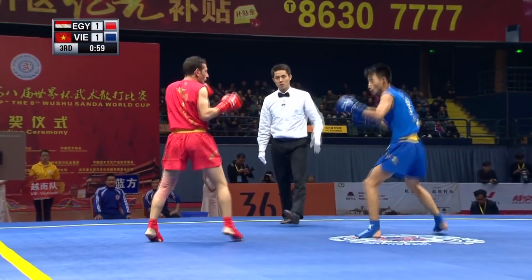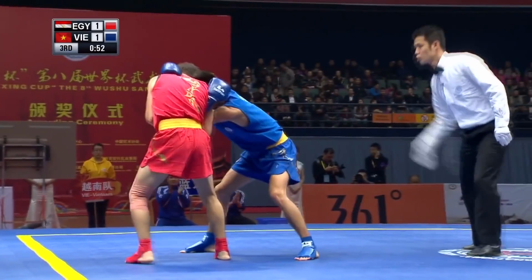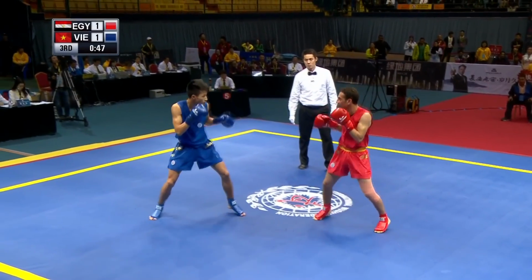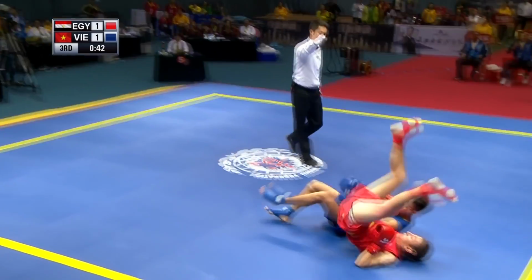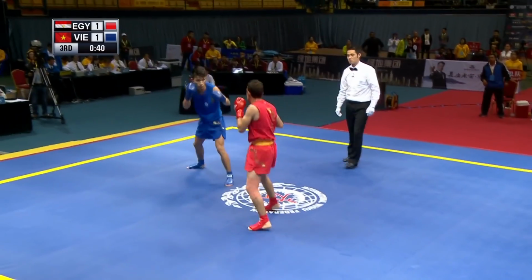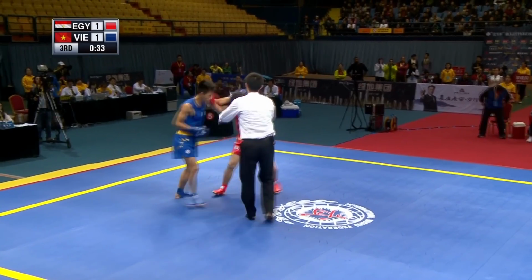Oh, it's wide open once again. Halfway through this round, and it can still go either way. There's a nice right, booming cross, right again. And a throw. And both these fighters know how tight this is. Advantage Vietnam at the moment. Just misses with that sharp right hand.